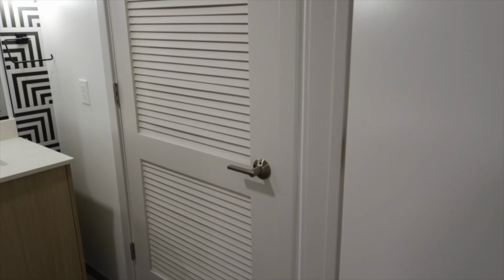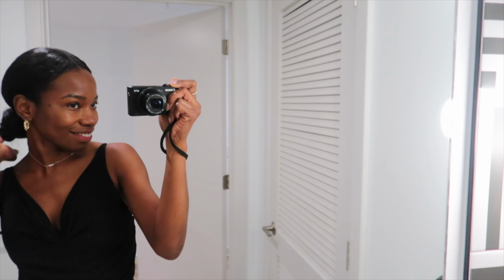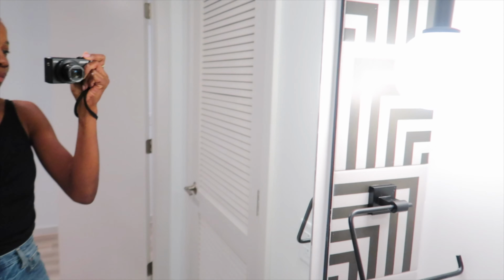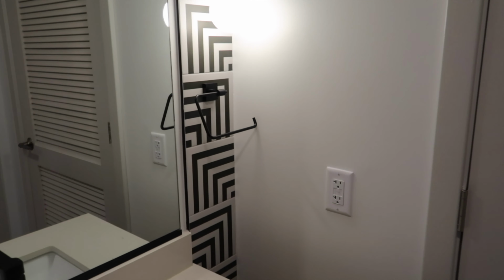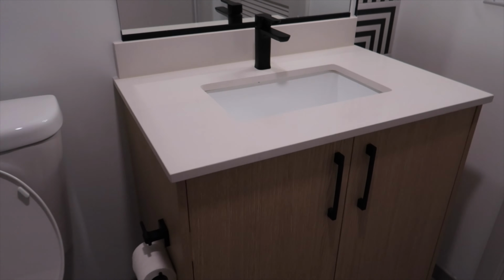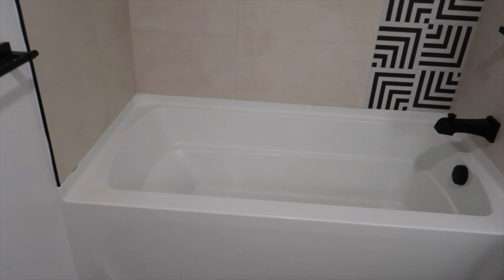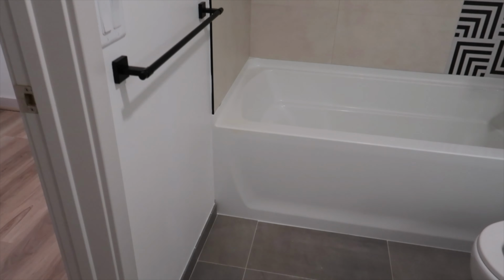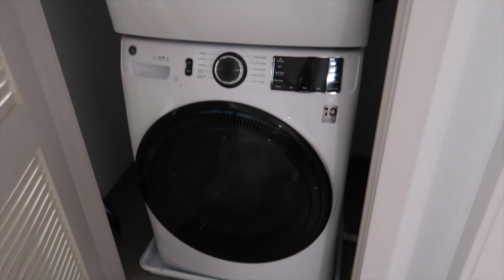And this is the bathroom. I love the details on the wall. It's so pretty. The sink is pretty big. This is the tub. Super nice. So one of the things that is new to me is here there's a washer dryer.